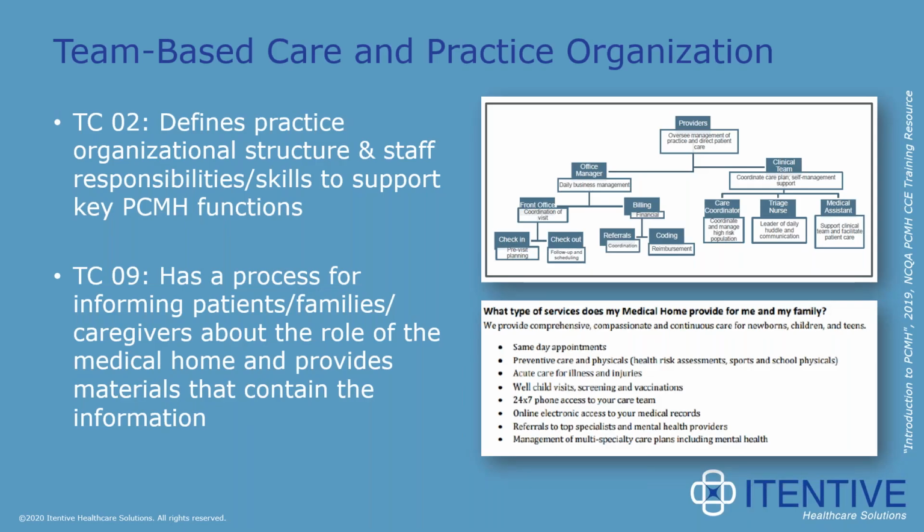All right, thanks again, Lindsay. So first we have team-based care and practice organization.